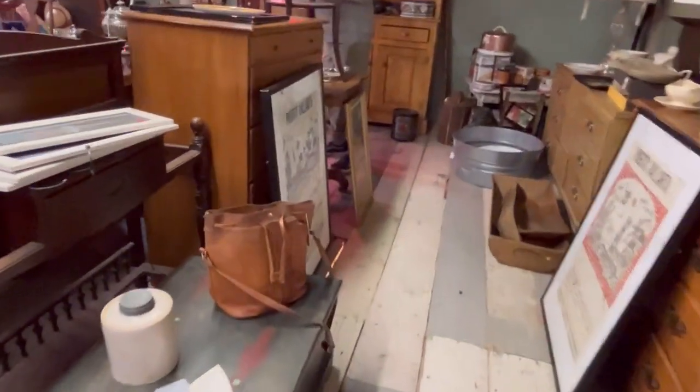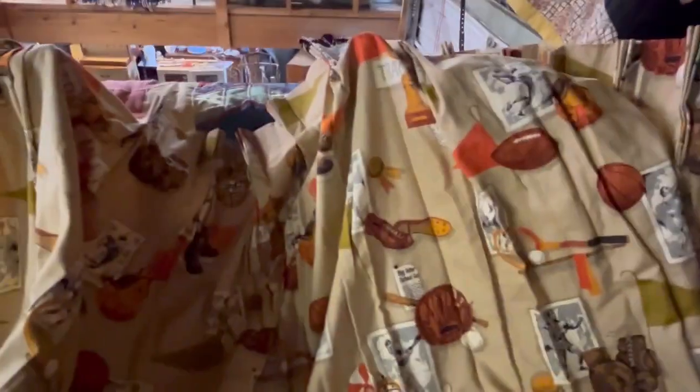I'm gonna go on the other side here. Look at these curtains, sports curtains, very vintage, and I don't know what, 60s? Would you say 60s? Yeah. Baseball. Oh no, it's all sports. Baseball, boxing. That's how your mom would decorate your room when she's mad at you. I like them. They're cute.